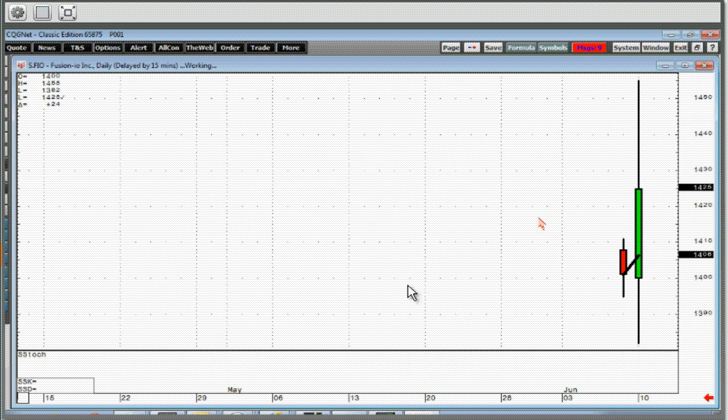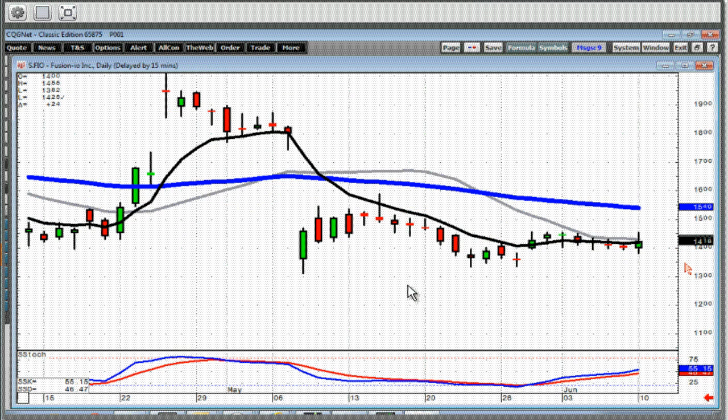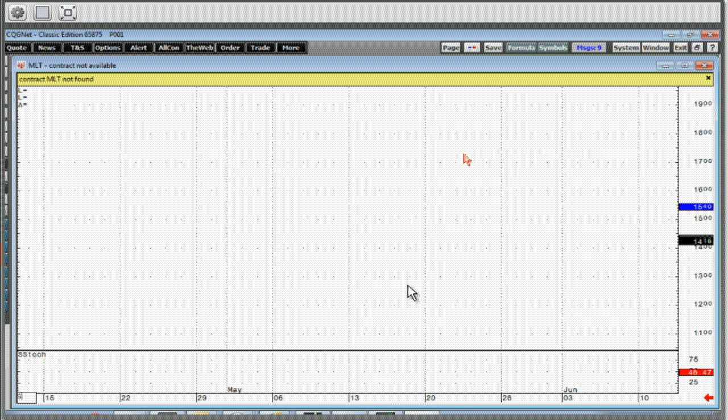This tells you that there's probably some energy starting to come into this one. FIO just doesn't seem to want to get out of its own way here. I wouldn't be trading FIO one way or the other. It's too flat. You need to see some energy in it, and it's not there yet. MLT, that one's not coming up.